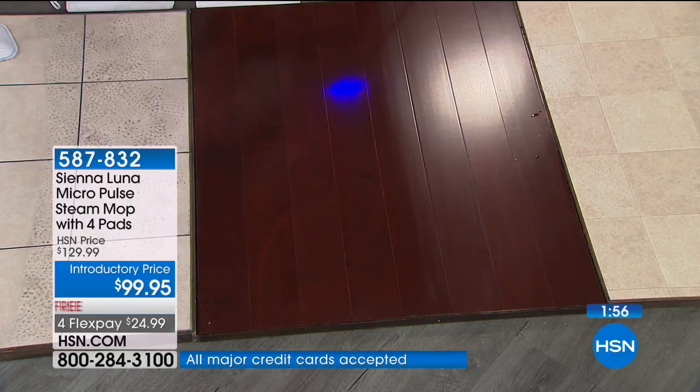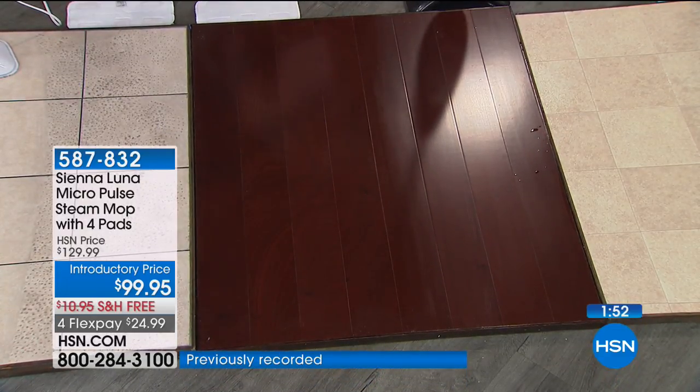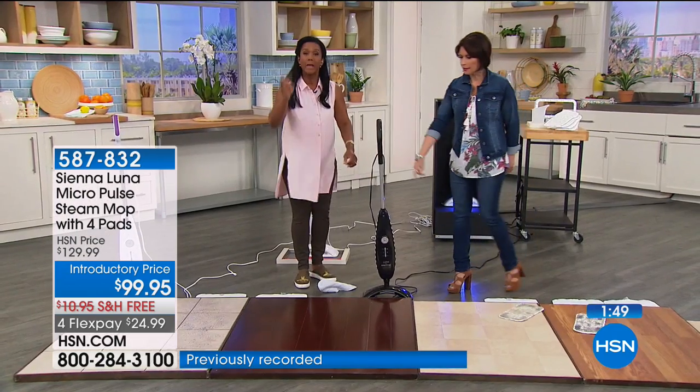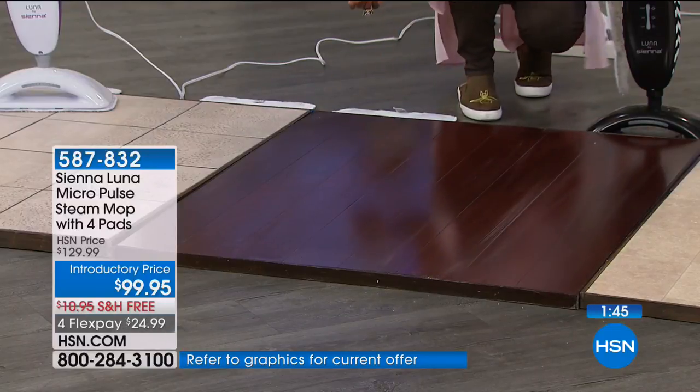And look at how beautifully it dusts and cleans my hardwoods right before your eyes without putting a lot of moisture. Because of those three dry speeds, it's virtually dry already. Right away, because there isn't any moisture left on there.